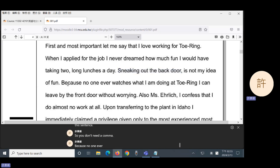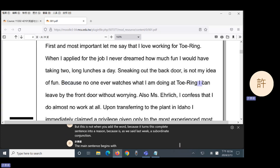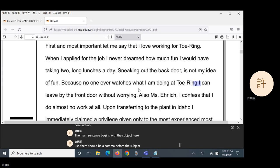Because no one ever watches what I'm doing at Toe Ring, comma, this part begins with because. So it's, okay, so this is a complete sentence, but this is not. When you add the word because, it turns this complete sentence into a reason. Because is, as we said last week, a subordinate conjunction. The main sentence begins with the subject here, I. So there should be a comma before the subject. I can leave by the front door without worrying.